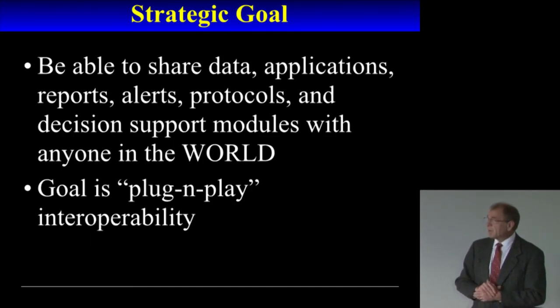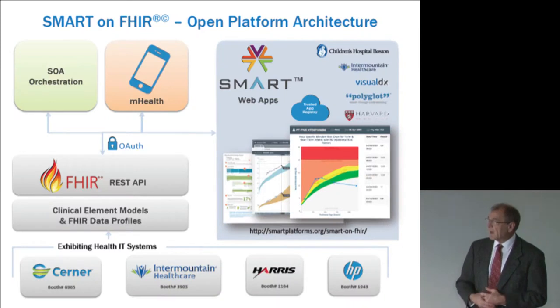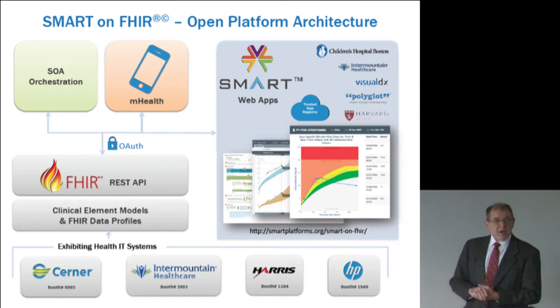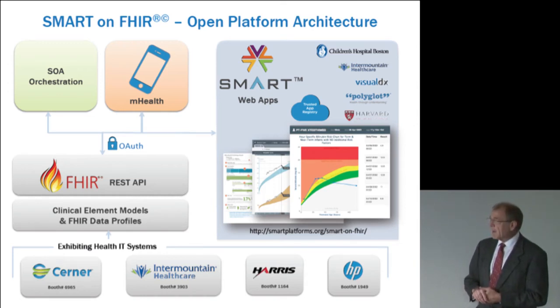So we want to be able to share data and applications, and the real focus is on sharing of applications, actual executable programs that we can share with other institutions. And the goal is to have plug-and-play interoperability, and I'll say a little more about that. And we've demonstrated what we're trying to do in one small area.